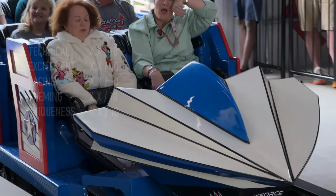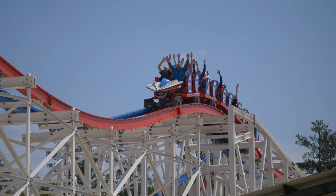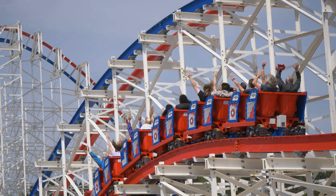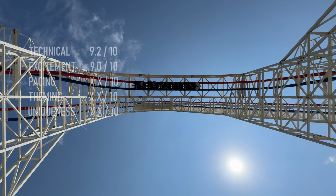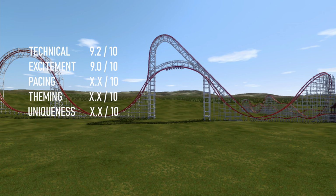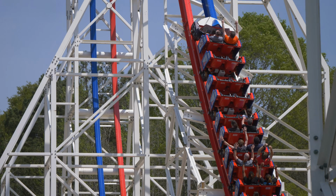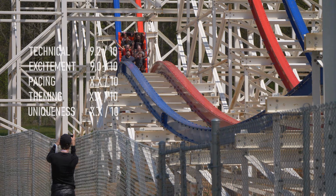Technically, this is a really good ride, and it's all steel, so it should age quite well. It uses the space perfectly, and the RMC trains are slowly growing on me after every ride, although they're still nowhere close to perfect. The layout from above is very pleasing, and overall, this is very good. The ride is exciting. There's a ton of adrenaline. It's got good intensity, and dare I say, too intense at the end.